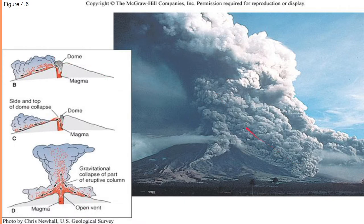But this stuff can move about as fast as a jumbo jet flies, about 400 to 500 miles per hour. It's not something you drive faster than. It's not something you can outrun. It's extremely quick and extremely deadly. You don't want to be near this stuff. It's very, very hot inside this cloud, much hotter than it gets inside your oven. It's probably around 1,000 degrees inside this pyroclastic cloud.